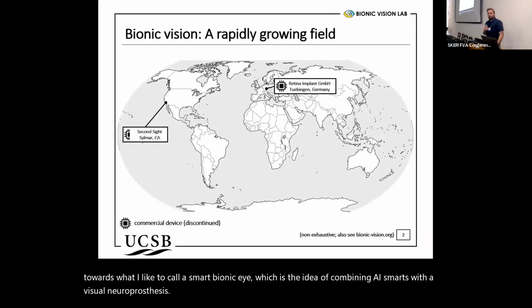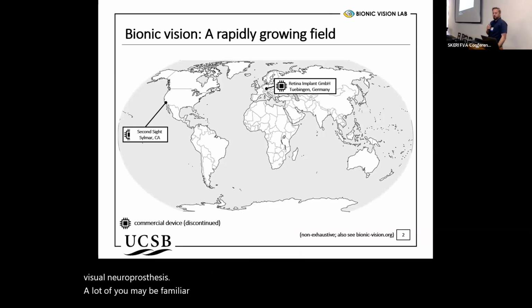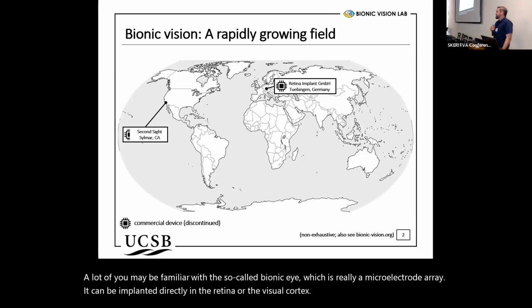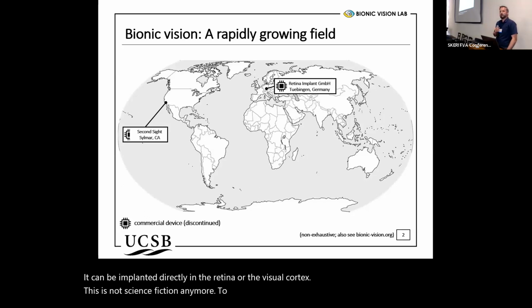A lot of you may be familiar with the so-called bionic eye, which is really a microelectrode array that can be implanted directly in the retina or the visual cortex. This is not science fiction anymore. Two devices have already reached commercialization.